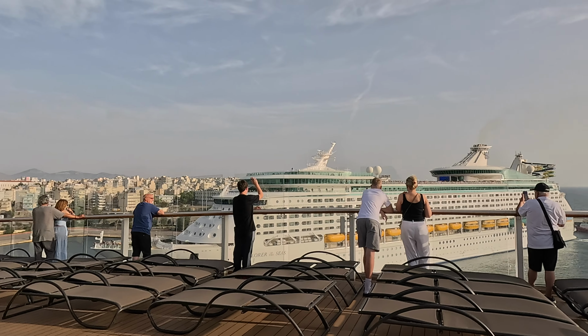On either side is a lot of industry, populated city, but it's a little after 5, and dinner's at 5:30, so we're going to be on to that next. It's the Explorer of the Seas.